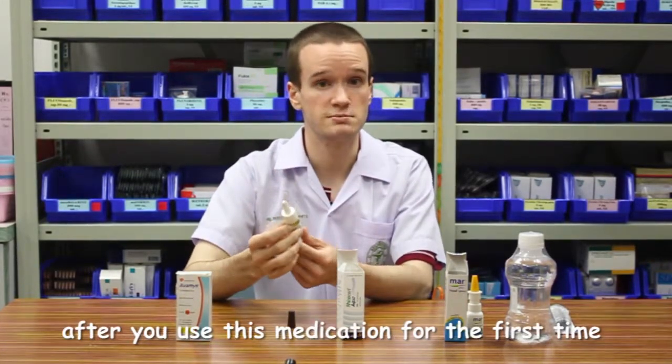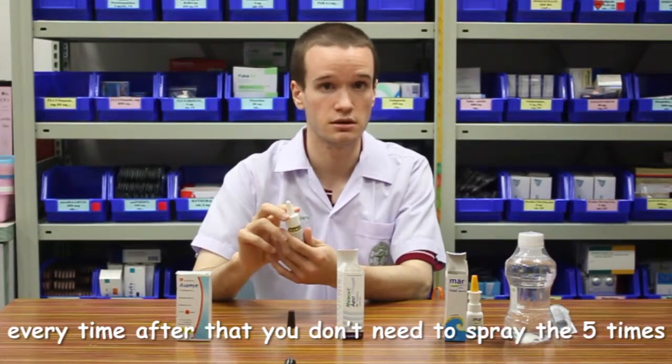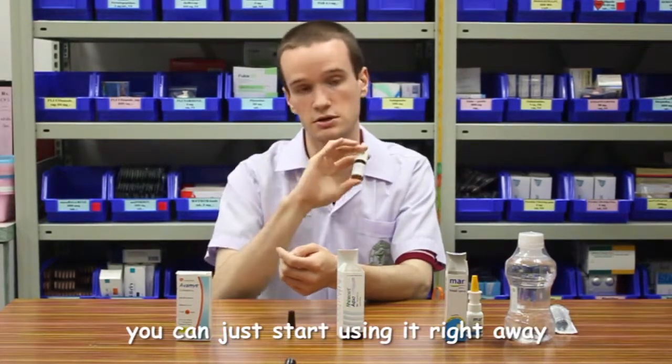After you've used this medication for the first time and done the 5 sprays, every time after that, you do not need to spray it 5 times. You can just start using it right away.